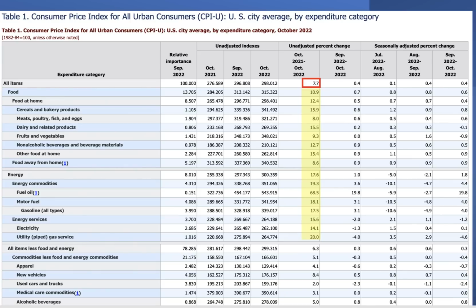These are the actual numbers, right? This is what came out, 7.7%. And you also have to ask yourself, like I've asked people before, remove that thought in your mind that that's the real number for a moment and try to understand why they might remove the food and energy inflation. Well, here's why. They don't want you to see the real inflation. They don't want you to see the increase in energy costs.